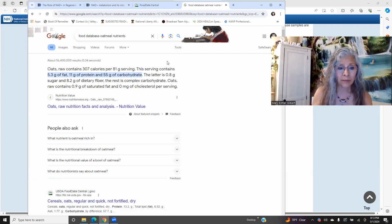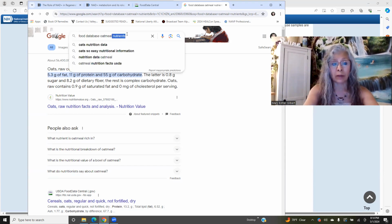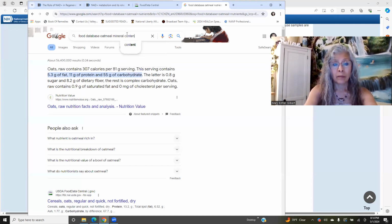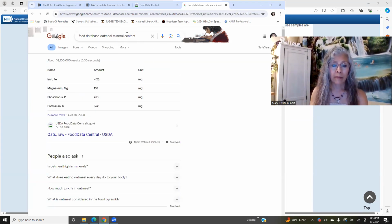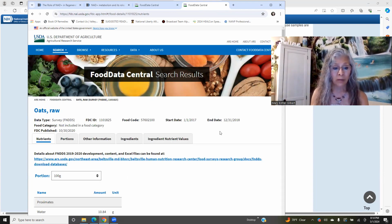Well, it's taken from a database. The search engine has pulled out that it contains this many calories and this much fat, protein, carbohydrates. But there are databases on the internet that will tell you what the mineral content is. Let's see what the oatmeal mineral content is. So this is the US Food Data Central, oats, raw. Here we go. I should put that on my front page here.